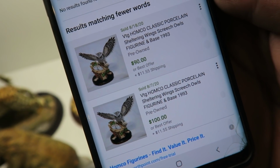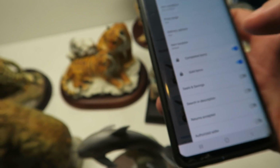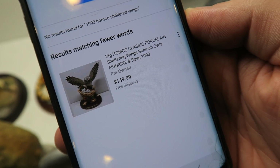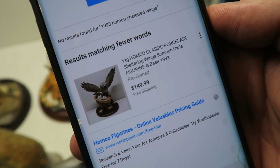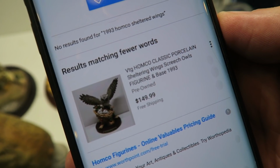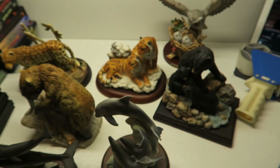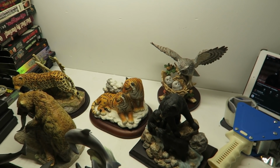We have some solds right around $100, right? But again, if you go to active listings, there's none listed right now other than mine, so I just went ahead and listed it at $149.99, free ship. And again, if someone comes in and lists one underneath mine and theirs sells before mine, no big deal. But I'm going to play the old eBay supply and demand game, and see if I can get my 150. So long story short, I did really well here.